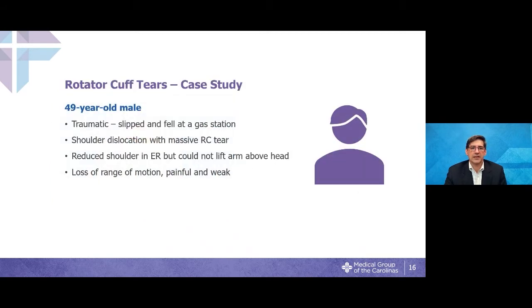So here's a little case study. I had a 49-year-old male present to my office. He had fallen. He was pumping gas at the gas station, slipped on some oil, and landed from ground level height right onto the concrete. Well, he had a shoulder dislocation. So that meant that the ball popped out of the socket. So he had the shoulder dislocation, and they took him to the ER.